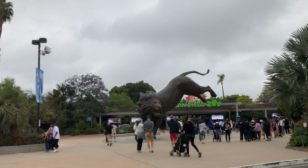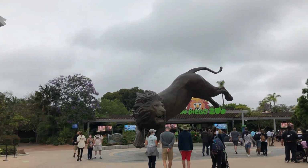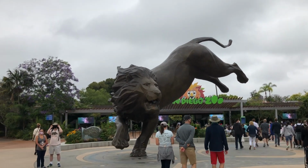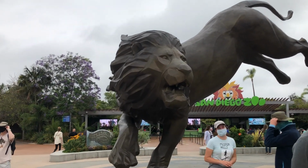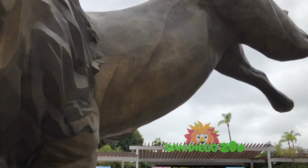It looks like they did have some masks readily available for folks who may have been missing one. There was no temperature check, though. We did not experience having to have our temperature taken when we went through that tent. I'm not sure if other guests may be subject to that, depending on how they answered the questions.